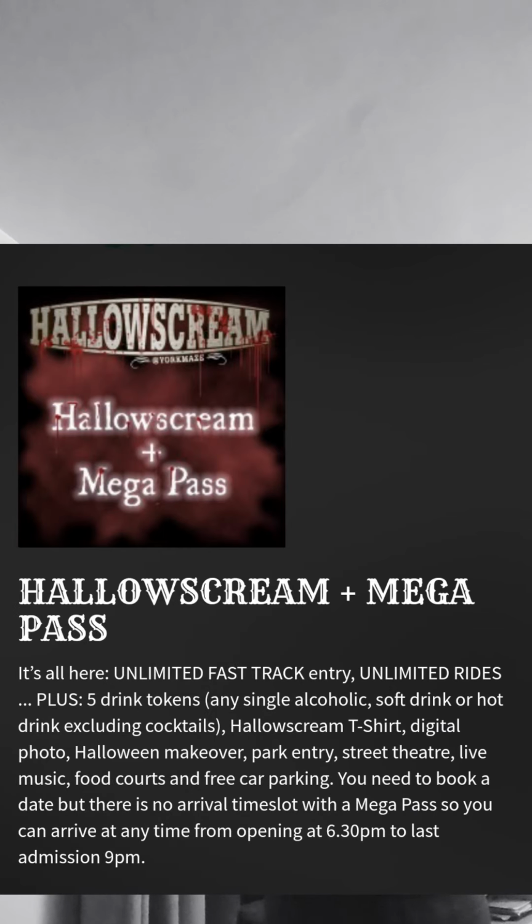And then finally, we have our Hallowscream Mega Pass. This is the full shebang. The whole night is completely covered for you guys. So what you get with this, you get a t-shirt, 5 drinks included, a digital photo and a makeover from our wonderful makeup artists on site as well. Along with this, you do get access to all the mazes, unlimited fast tracks, unlimited rides, free performances, food courts. Everything is included in your ticket, guys. We have got you covered.